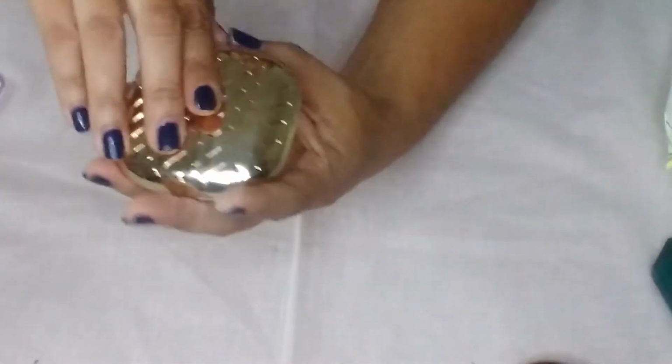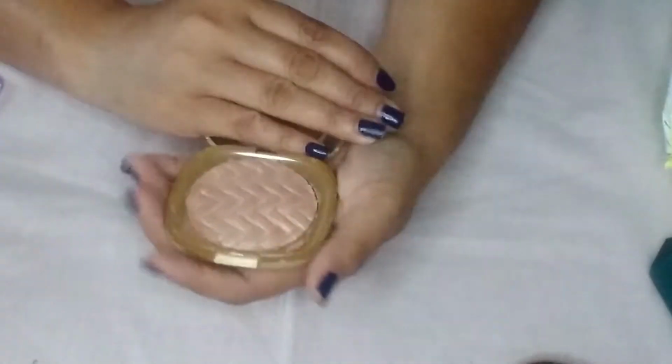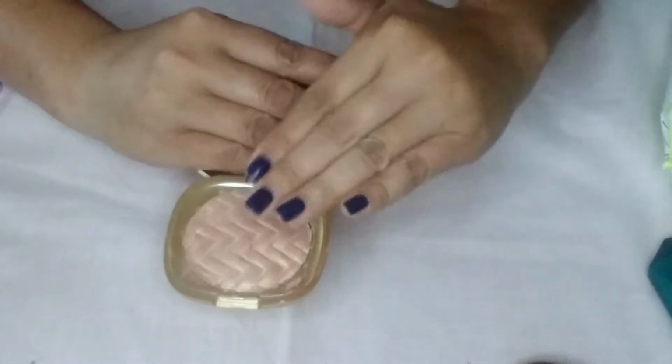And then this one is the Baked Highlighter. This one was part of the Dolce Diva. This was in Lively Champagne. This one came a little bit loose, so I have to press it down. I need to put a little bit more alcohol in it and press it down a little bit more.